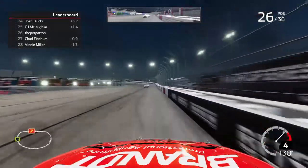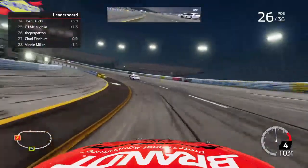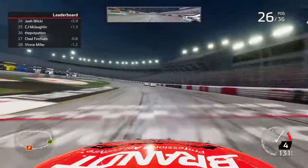So we're gaining on CJ McLaughlin, so that's good. It's right there in front of Landon Castle. Trace Briscoe's gonna get the run on high, so you know what? Let him take the top.